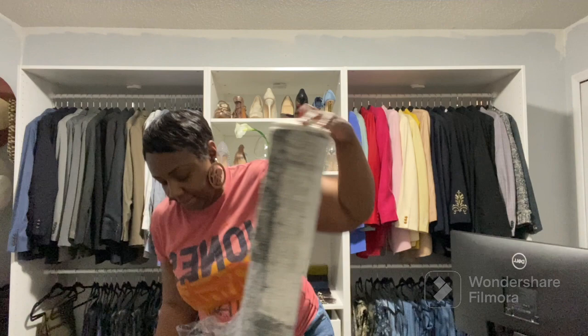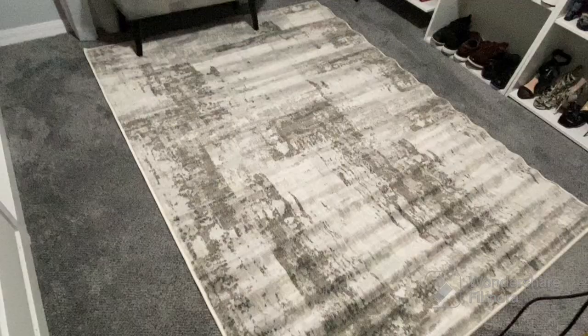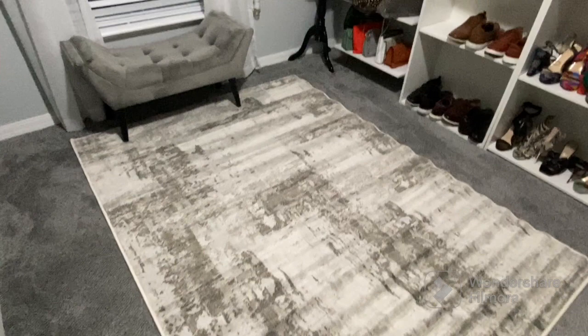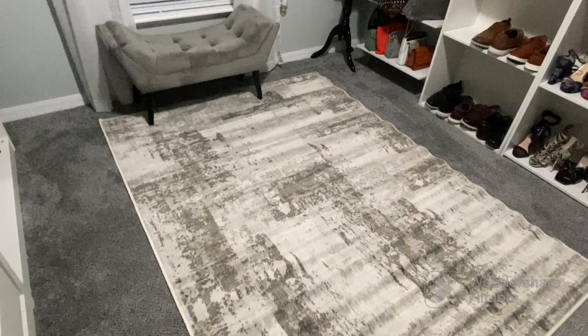Let's go ahead and put this rug down. I'm trying to preserve the packaging as much as I can, just in case I don't like it. Although, the more I look at it, the more I think I might like it. So, ooh, they got it wrapped good, child. Okay, I don't love it, but I don't hate it. And I don't hate it enough to take it back, so it's going to stay. So here it is. It is a little masculine for me, but it is what it is. I don't hate it enough to take it back, so I'm going to keep it.